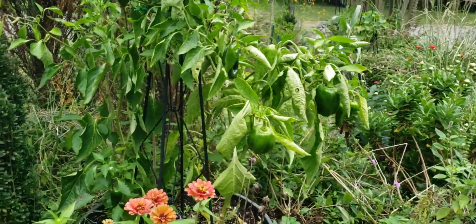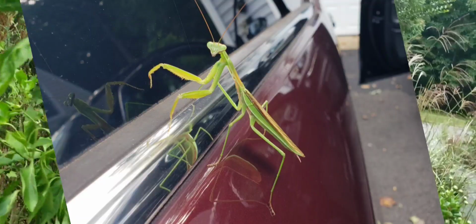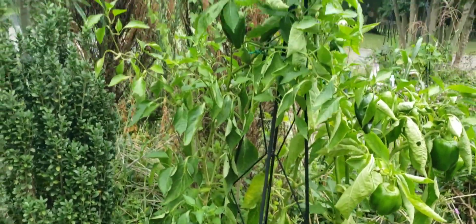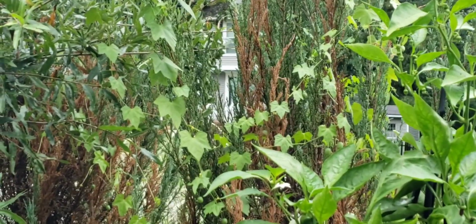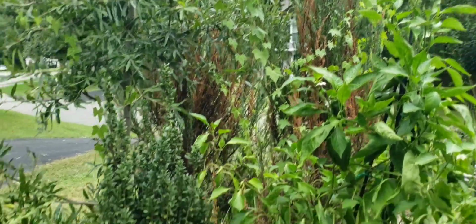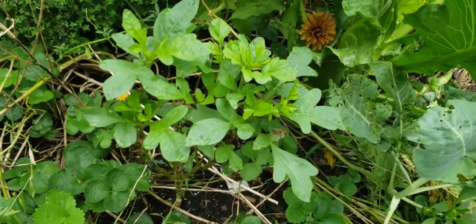My peppers here in this whiskey barrel are protected by my praying mantis buddy. And so they look great. He's not out here today. I don't know why. I guess because it's so cloudy and not sunny. Cucamelon vines, I'm still fighting those. They just try to take over everything. It's kind of a pain in the butt, really. Wish I had never planted those.